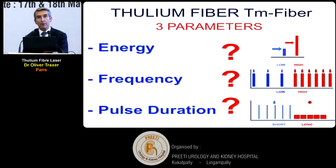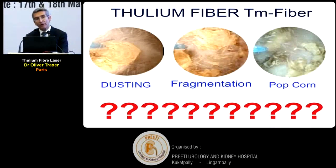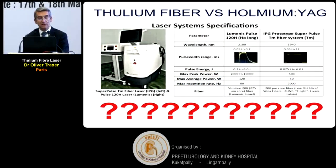Thulium is pulsed like Holmium, so it means that we have to fix the parameters in terms of energy, frequency, and pulse duration. It's like for Holmium. The only question is that we don't really know which parameter is the best. Even if we have some ideas, and you have seen this morning, we gave some recommendations, we still have to evaluate which parameter is actually the best.